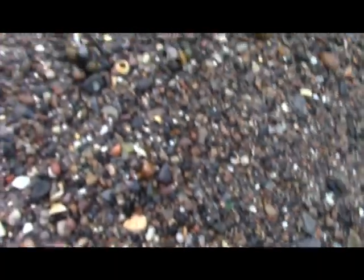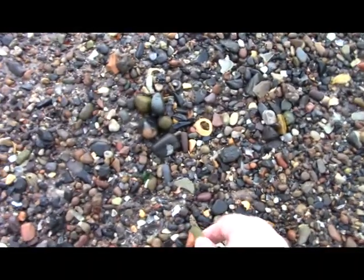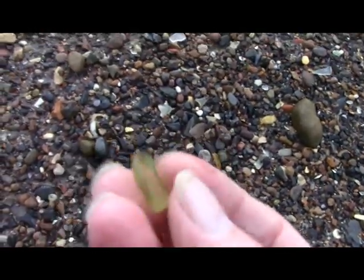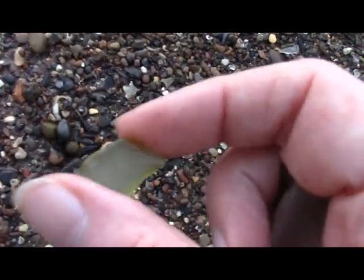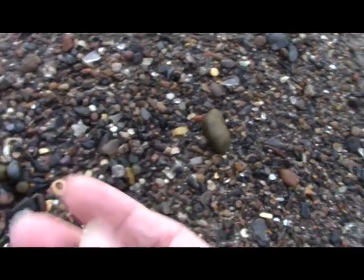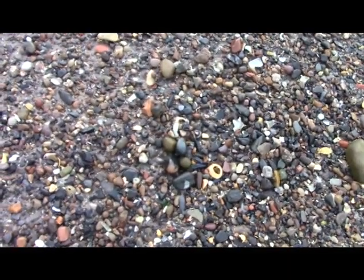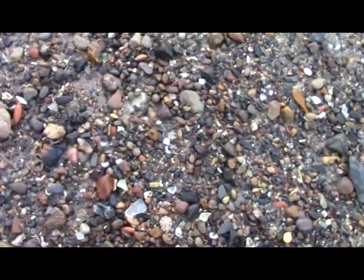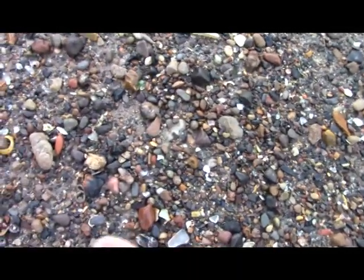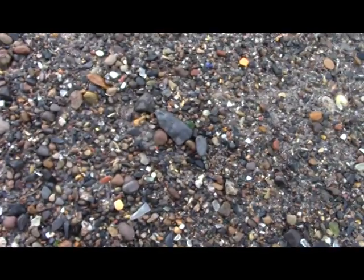So we'll keep going, I'm just going to work my way along this bit. This sort of yellowy piece, you find lots of this colour here for some reason. Oh, nicely rounded. Okay, I'll bring you back. Another white piece here. It's a bit no worn though. But it looks like a bottleneck. Yeah, nice start. There you are, the first of the beachcomb.